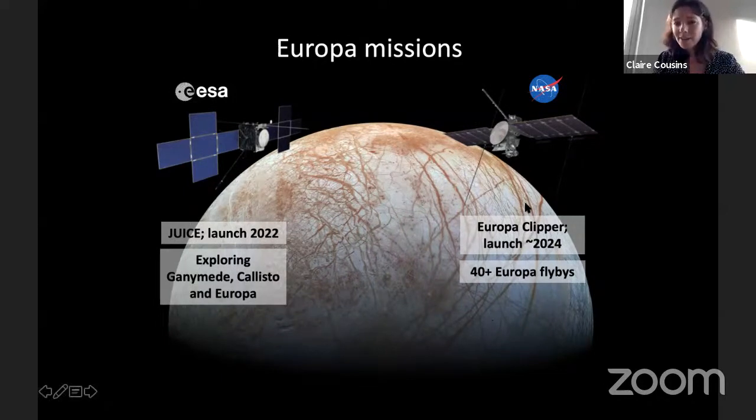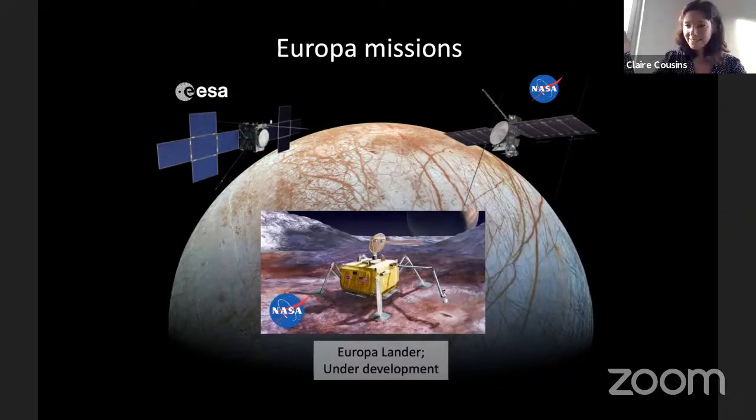We have the NASA mission as well, a few years later. This is Europa Clipper, and as the name suggests, this is really focusing on understanding Europa itself. It's going to be doing lots of flybys, gathering lots of data about the nature of Europa and the surface material that it contains, and then of course what that tells us about the ocean underneath. And then in the distant future, this is more of a concept mission, something under development as well, an actual landed mission to Europa to really analyze some of that material in detail. But that's probably a long way off.